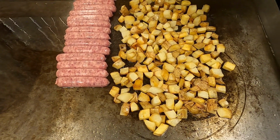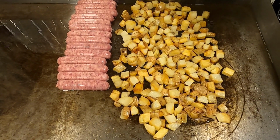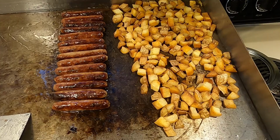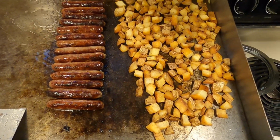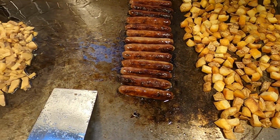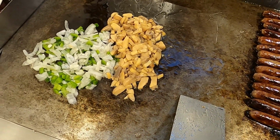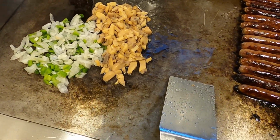As you can see, I'm fixing breakfast. It's Sunday morning, got up early, 5 o'clock. Started the potatoes and the sausage links. I'm going to fix myself an omelet for breakfast. Then I'm going to edit a video, and then I'm going to go out in the yard and do more work.